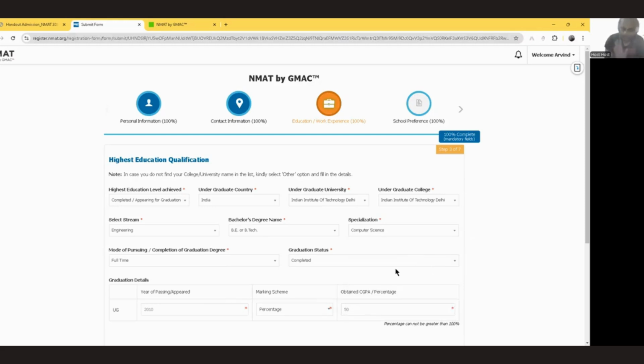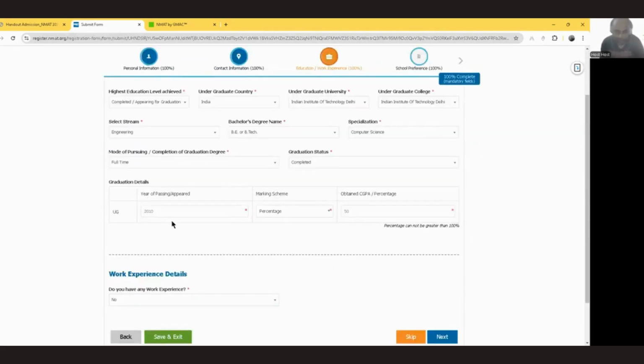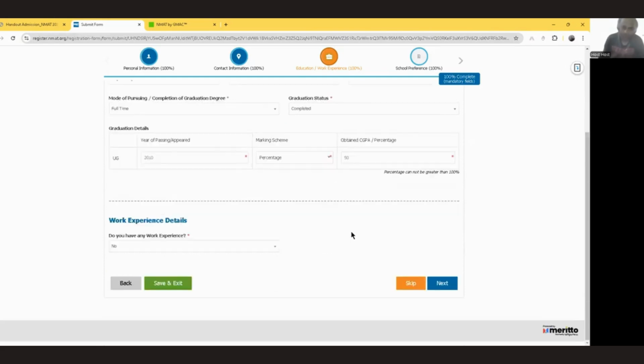It doesn't matter for me because I am not seeking admission into NMIMS. You are seeking admission into NMIMS. Please make sure you're putting the correct data. Then my graduation got completed in 2010. You can give it CGPA out of 10, 9, 8, 7, 4. They're not asking for a conversion, whatever you're getting. I'm putting down 50 because this is the minimum score after which I'm eligible to appear for the exam. If it was lower than 50, they wouldn't allow me to appear.